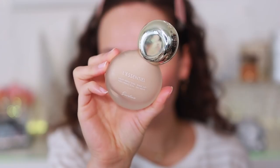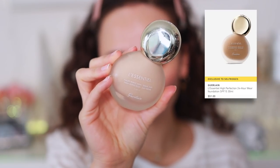I would say 2021 for me was an unsuccessful year of foundations. Of course, I managed to find some good stuff, but for the most part, I was like, other than these 3 that I'm mentioning. So first, this is probably my all-time favorite foundation that I tried out this year. This is the Guerlain L'Essentiel High Perfection Foundation.